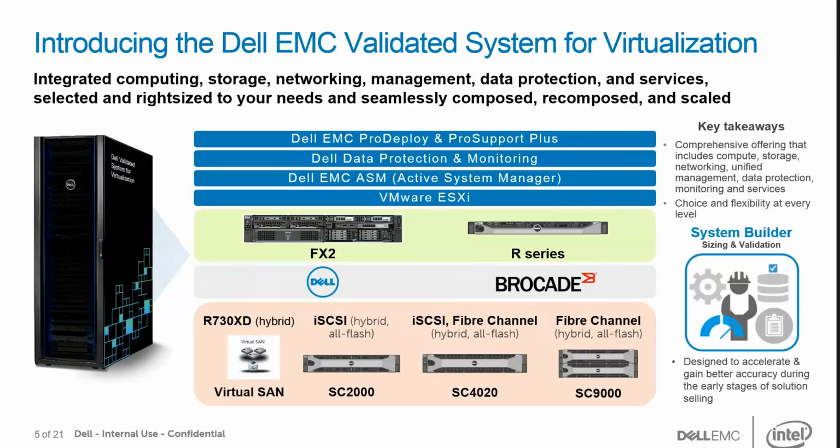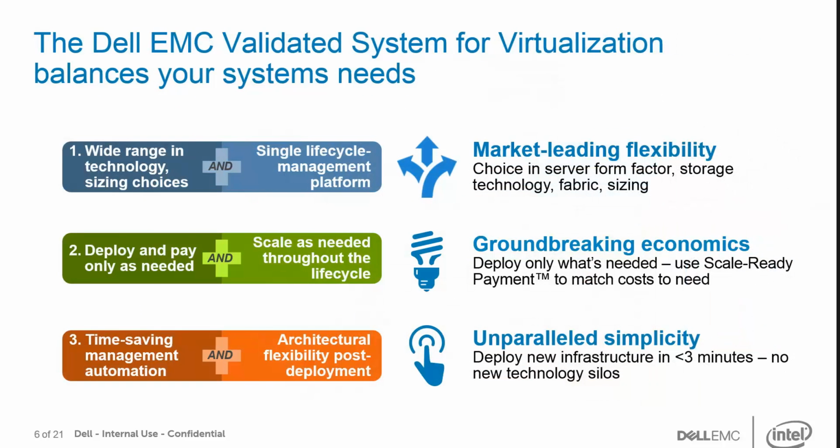The key thing is all of these components are added in with services, and when you go through the quoting experience through System Builder, it's an automated process that helps you build a complete solution for the customer, taking some of the complexity, the risk, and choice out of the system. Within 9 easy steps, we can quote a full infrastructure to a customer based on the choices that we've pre-made to simplify and take risk out.